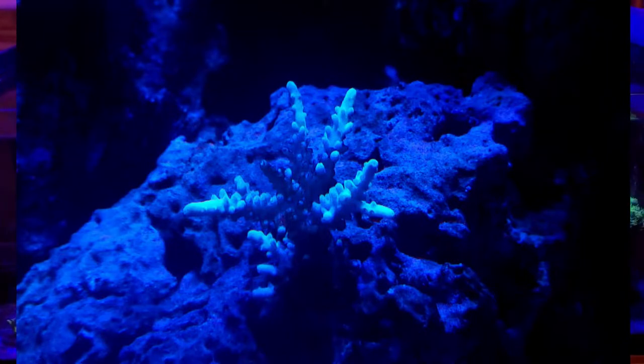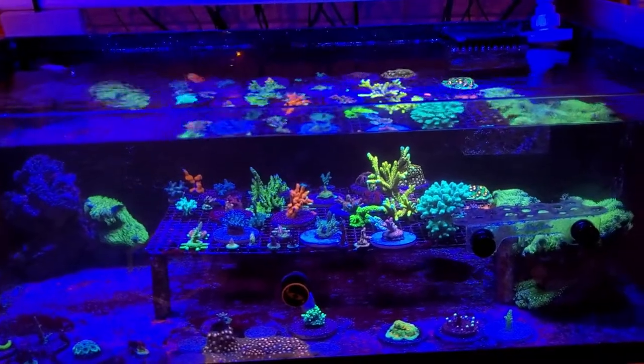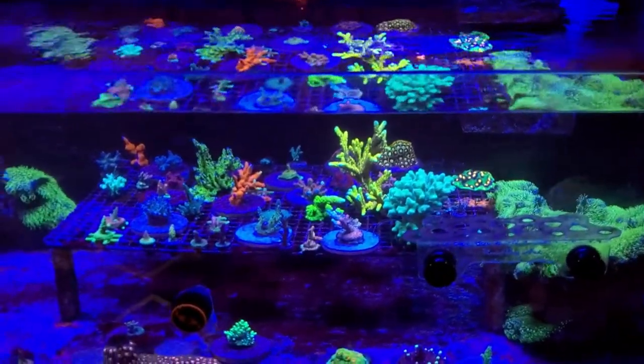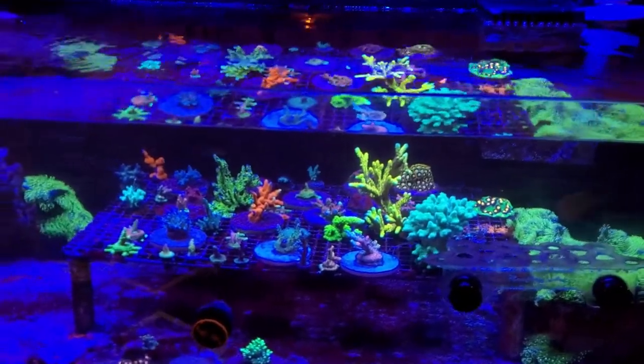I will say that it definitely made the dinos go away very quickly, but it ended up killing some of my most prized corals and really stunted the growth and made a lot of things turn gray. Luckily, a lot of things have survived, so what you're seeing here is what things look like today. This is the frag tank downstairs.